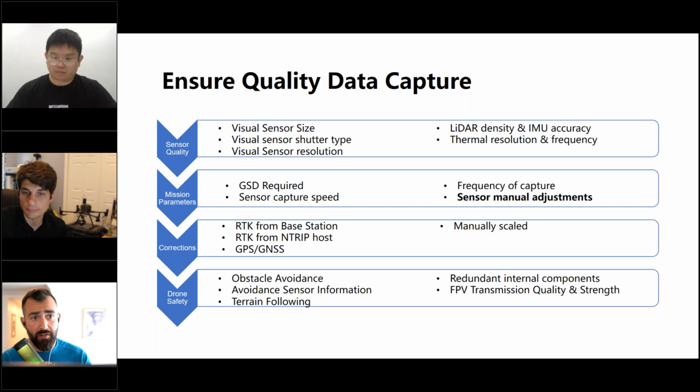In terms of manual adjustments, I spoke about that a little bit. With these types of missions, keep in mind that your camera is going to be really close to a surface, and just like it says on the side of your mirror, objects may appear closer than they are. It's kind of the same thing. Slow movement will appear to be faster on the image frame when you're up close to something.